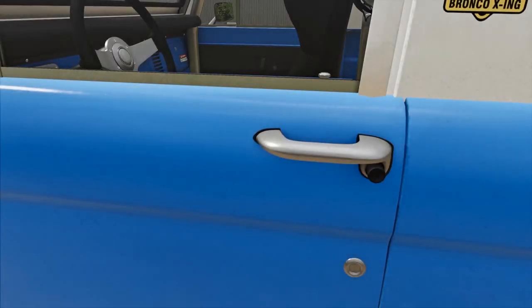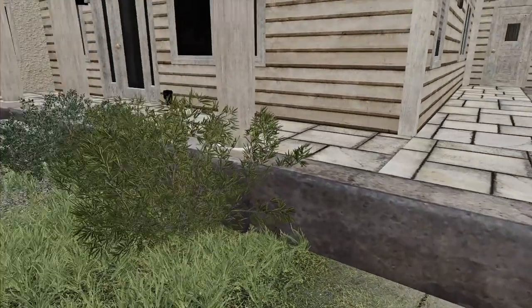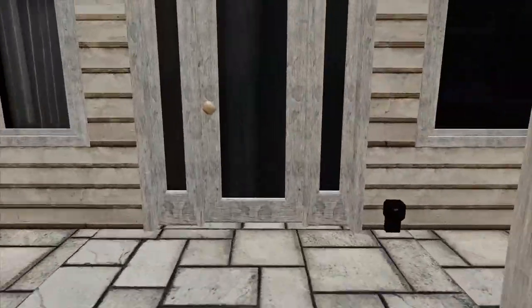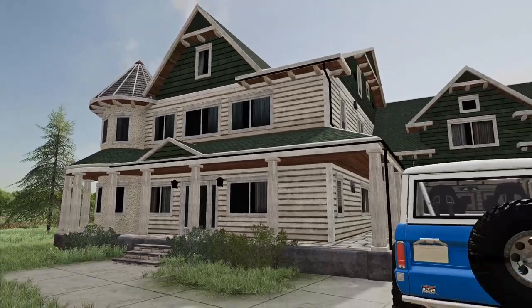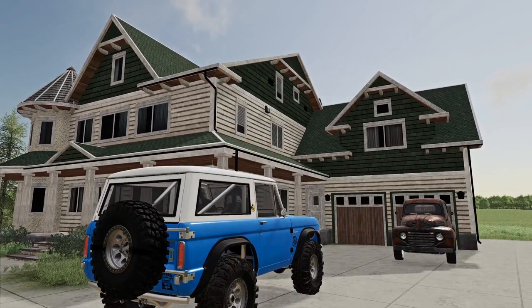All right, let's just get everything out of here, and we'll get out of here. So let's go put everything back in my house, speaking of which. All right, there we go. So we're going to give you guys a tour of this farm. It's around the beginning weeks of March of 1980.